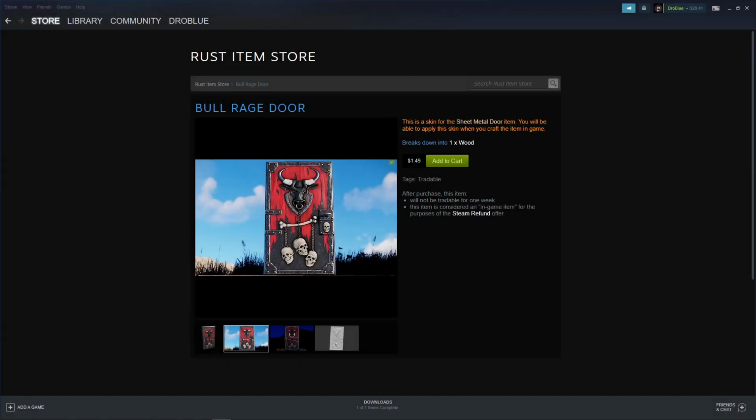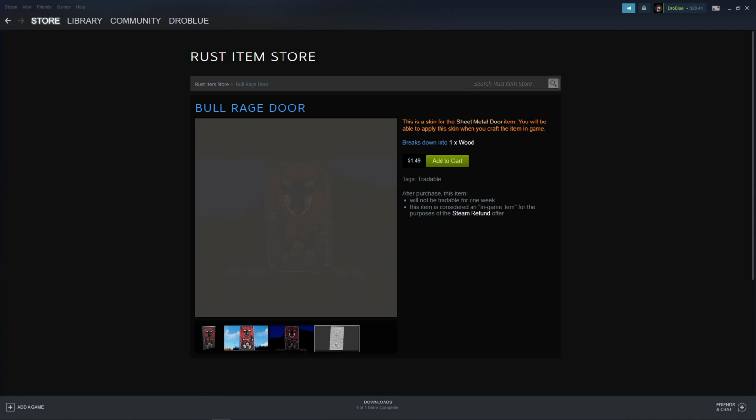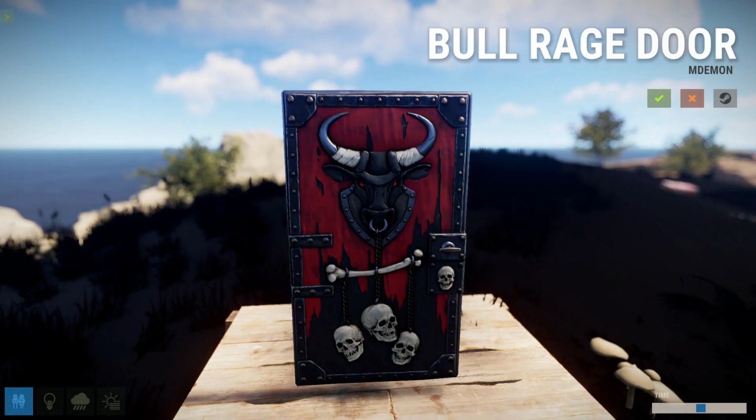My third pick for this week is going to be the Bull Rage door. And although sheet metal doors are heavily skinned items, I do think this is very unique from the others with its appearance, and with that, we'll be going straight into viewing this in game. There are no other bull skins out there, and it is a typical price of $1.49.